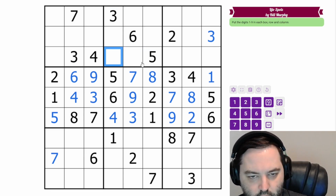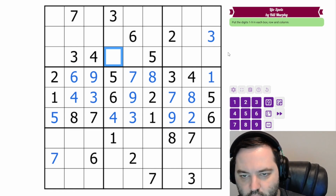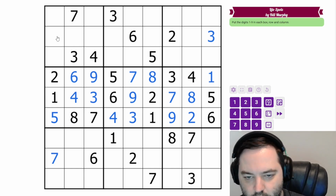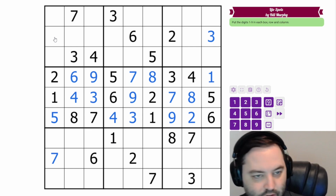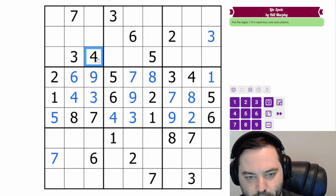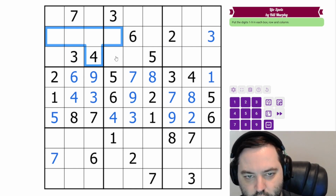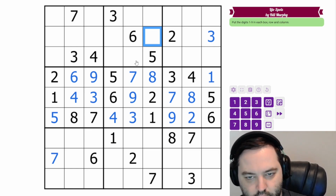Okay, I see something here. I don't think this is what I used first time. We can see it 2 ways. So I'm going to explain the simplest way logically, and then I'm going to explain how I actually saw it. If we look at this row, where does 4 go? 4 can't go in these cells. 4 can't go in this cell because of this 4. 4 can't go in this cell because of this 4. So this is 4.